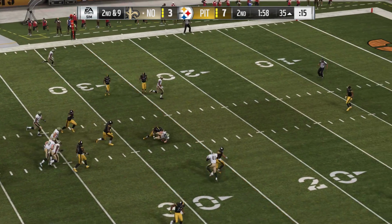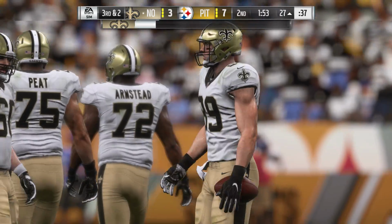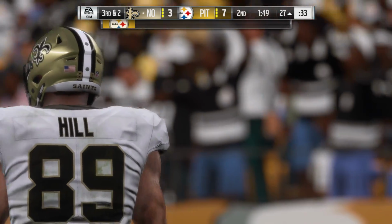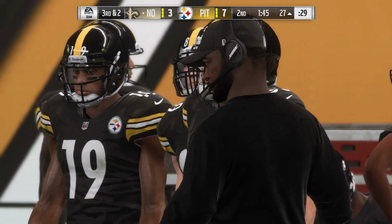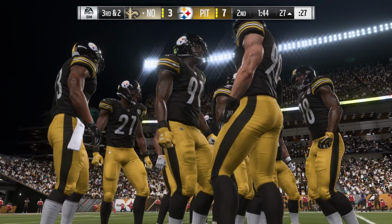Brees to throw on 2nd down. On target over the middle to Hill. And he'll be brought down at the 27-yard line. 8 yards on the completion, but now they face 3rd down. The completion was given up, but that's why you play zone defense, so that you can have people around the ball when it's caught, and you don't give up much run after the catch.